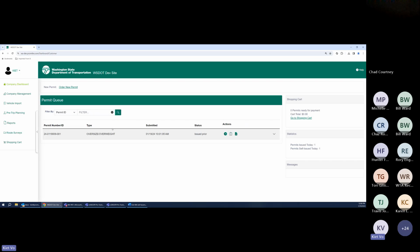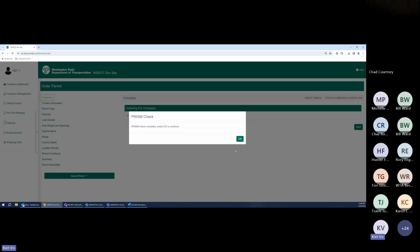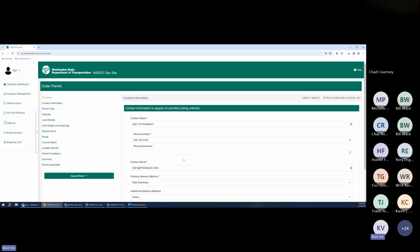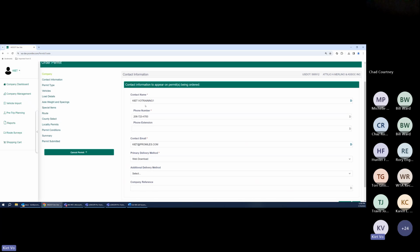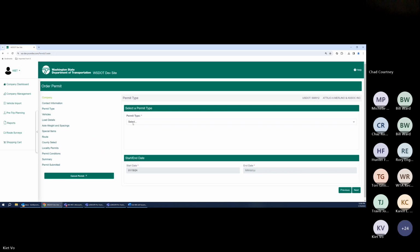So we'll go ahead and start a new permit. I do want to show you what one other particular permit application looks like here. As you can see, we'll just start a new permit application, and again, it defaults to my contact information as I'm the one starting this particular permit.